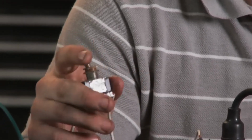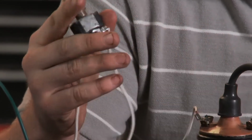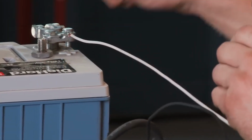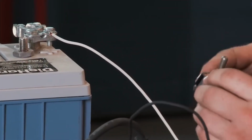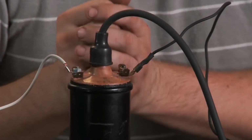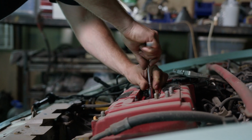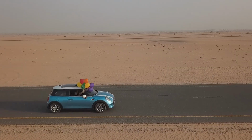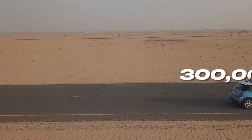The smart approach: change your plugs at 80% of the recommended interval. Use OEM or premium aftermarket plugs, not the cheapest ones at the parts store. While you're in there, replace the plug wires or coil boots if they're cracked or oil soaked. 15 minutes of preventive maintenance saves thousands in downstream repairs and keeps your engine running smoothly past 300,000 miles.